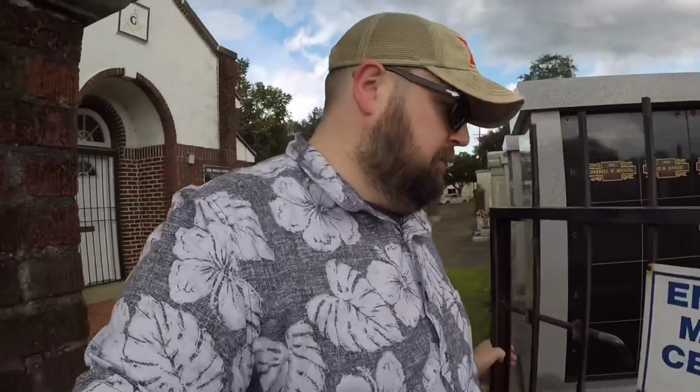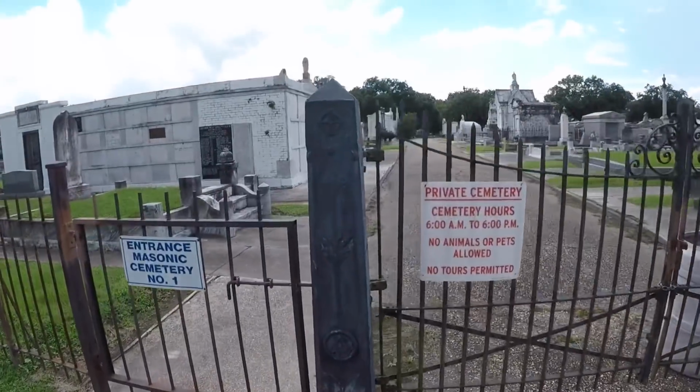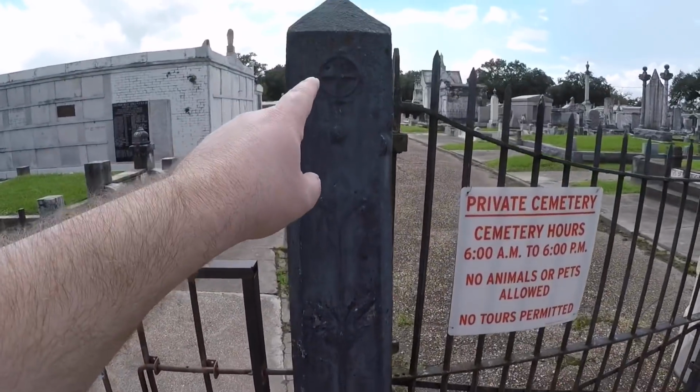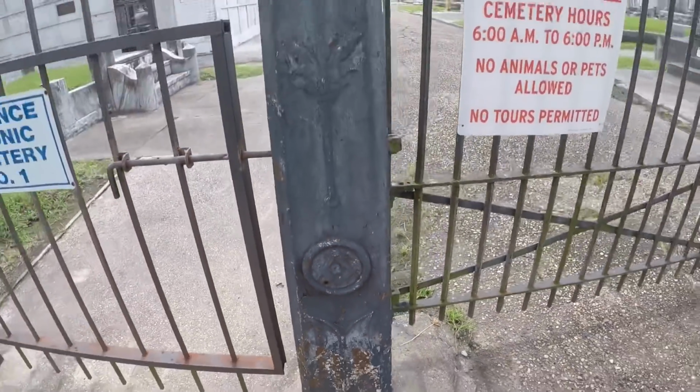I want to go take a quick little walk across the street there to the other side of the cemetery, because I believe that is the older side. So there should be some older tombs and older graves there. So we're going to go check that out. We're going to walk through this fence here. We're going to go check out this other side. If you look real closely on these posts, you can see some symbols, including the Masonic symbol there.